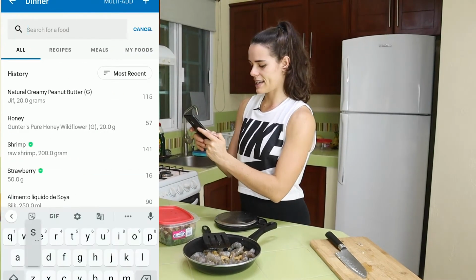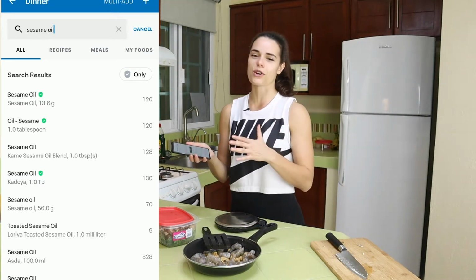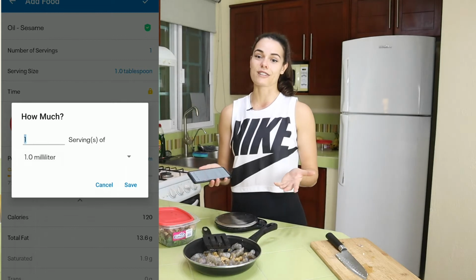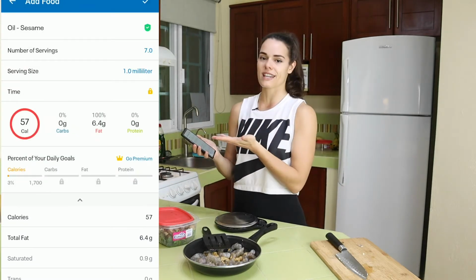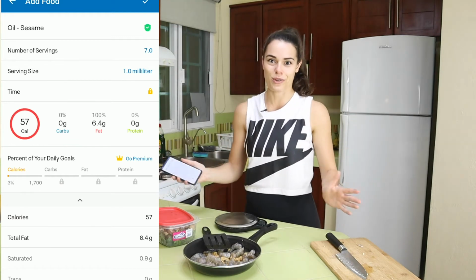And the last thing is the sesame oil, which is gonna be 7 milliliters. Milliliters or grams, it doesn't really matter, they are the exact same. It's just that milliliter is for a liquid, so sometimes you're gonna see that in here. So you can also use milliliters. It's the same as if it were measured with grams.